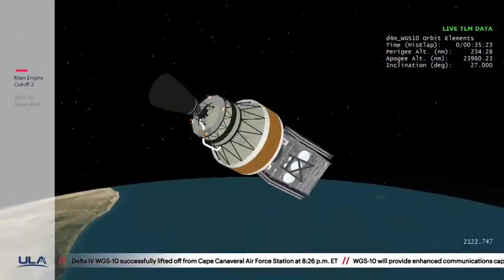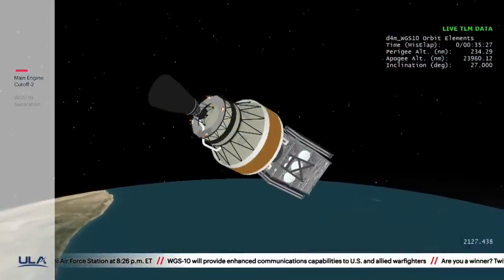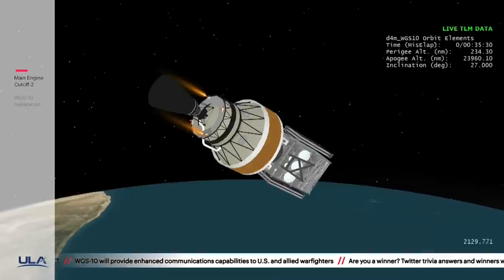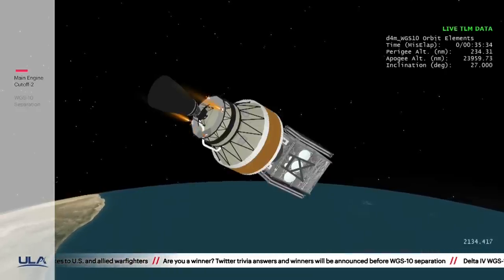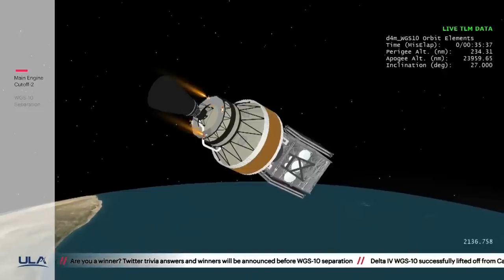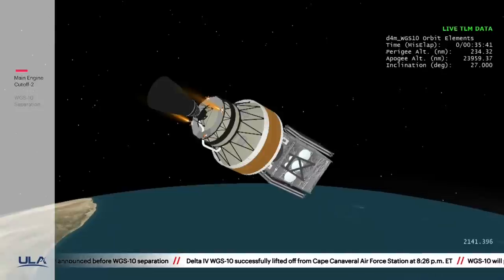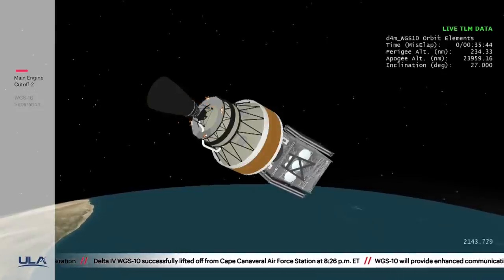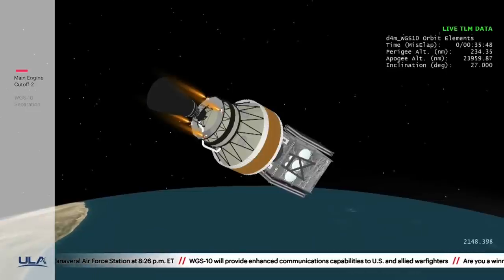All right, we're really close to spacecraft separation now. Let's go ahead and get back to the flight. Apogee, perigee, and inclination all look very close to pre-flight predictions. Now just 1 minute remaining until spacecraft separation.